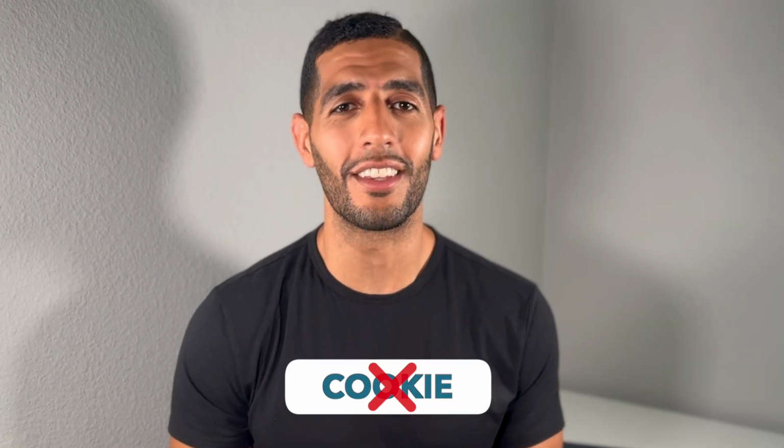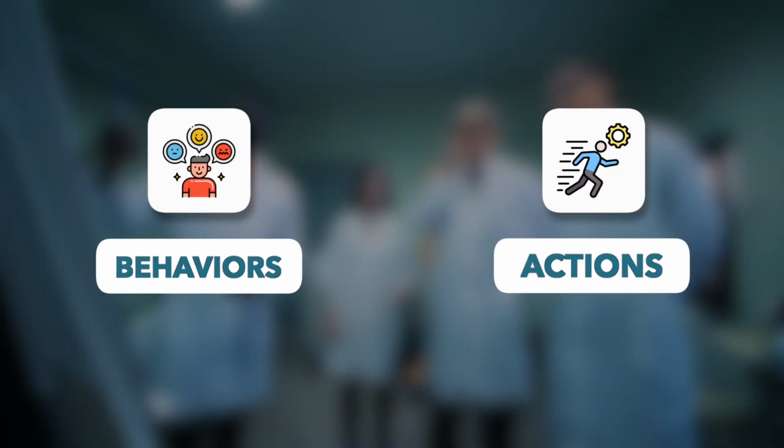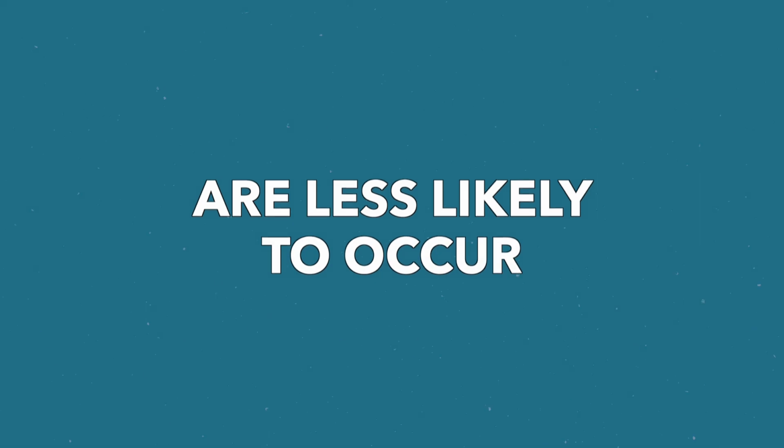Do you want a cookie for that? It turns out that even if we don't need a cookie, we all appreciate a figurative cookie. All of the science and social psychology has proven that behaviors and actions that are punished are less likely to occur, and the ones that are rewarded are more likely to happen.